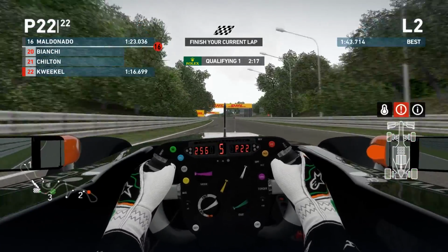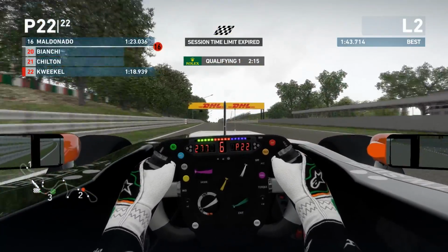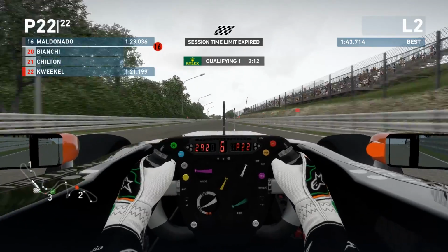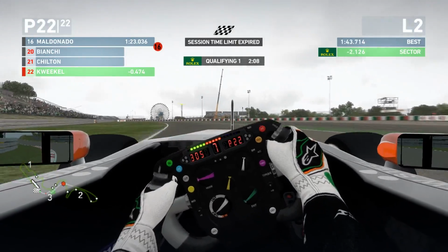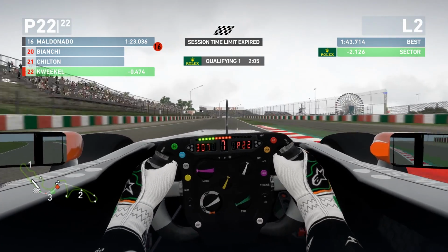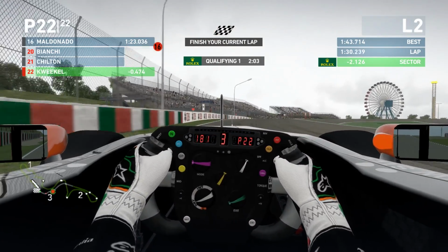as we just went through Spoon Curve, then again up the gears, and I'm even in mix 1. You see that I'm not pushing, but I lost some time in the middle sector there. 4/10s now to Maldonado, as I think I am on the option. Yeah, I should be on the option.